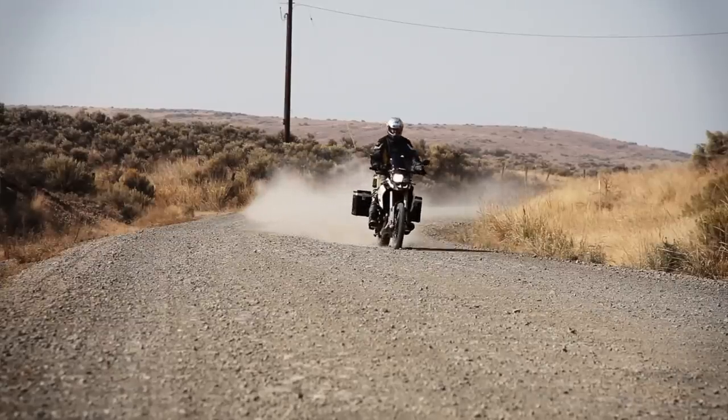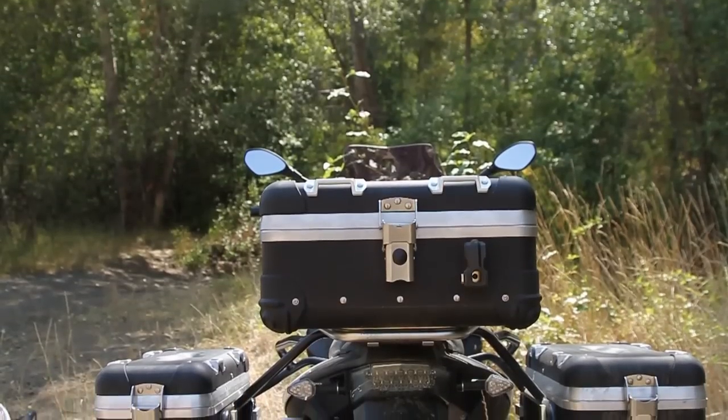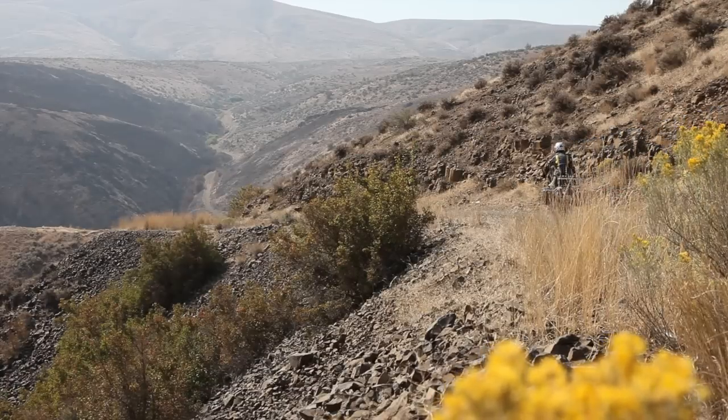For the 2013 F800GS, Touratech's got a complete line of accessories. We have the Zega Pro pannier system, we have a Rapid Trap top case system, we've got crash bars, tank bag, all the usual bits to protect the bike and give you good luggage options for carrying all the gear you need for long distance traveling.